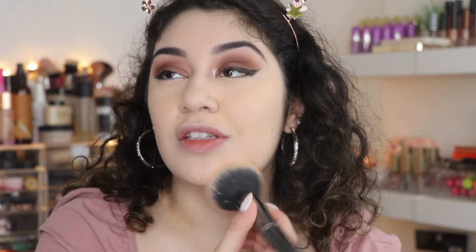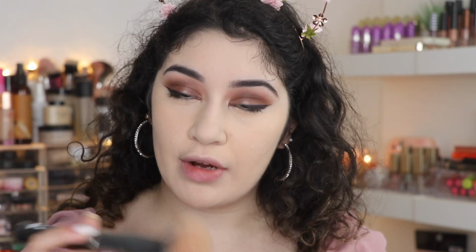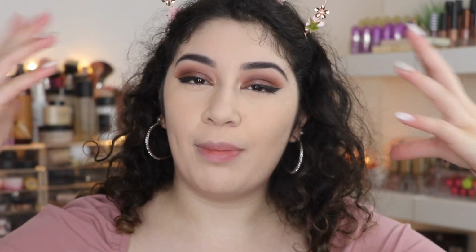I love that it's transparent as well, so you can pretty much not mess around with the color of your foundation and just put this right on top. Anyone of any color can use this, especially if you have oily skin. I'd highly recommend this because it's really going to keep those oils at bay. Now that my whole face is set, as you can see, that powder really binds everything together.